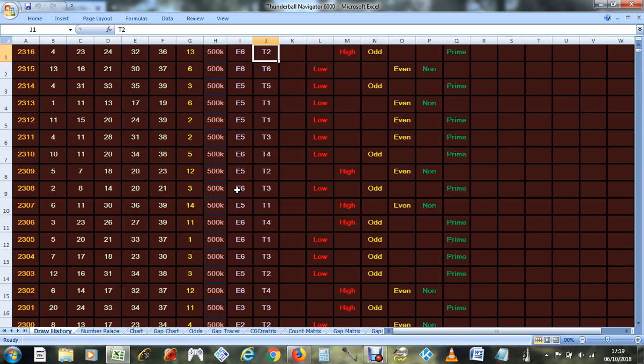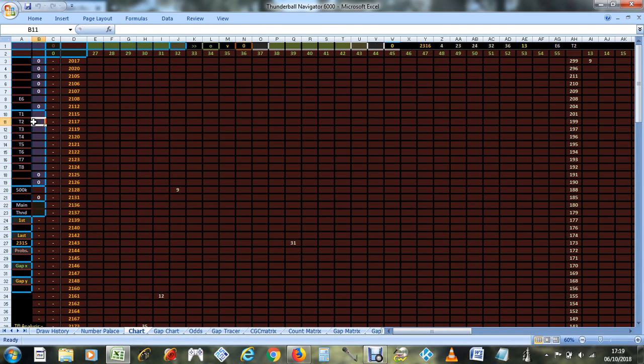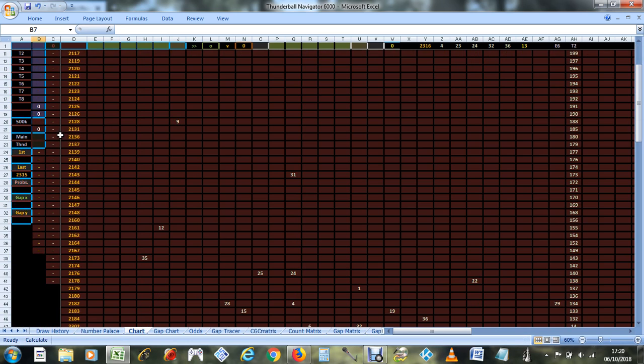So I wasn't expecting it to be set of balls 2, so at the moment it could be any of the 8 sets of balls that have been in use recently, and it was machine 6. They've been using machines 5 and 6.